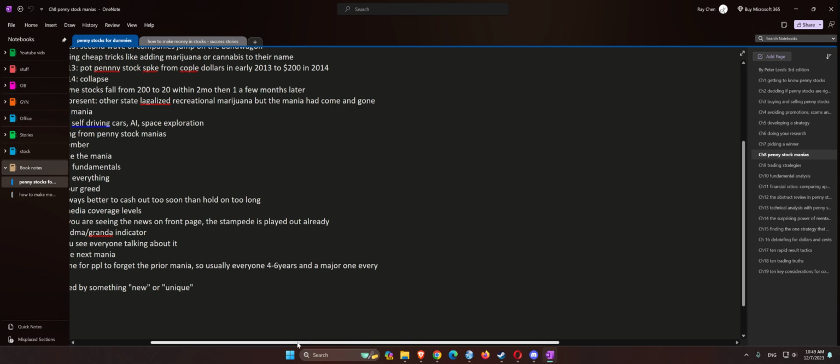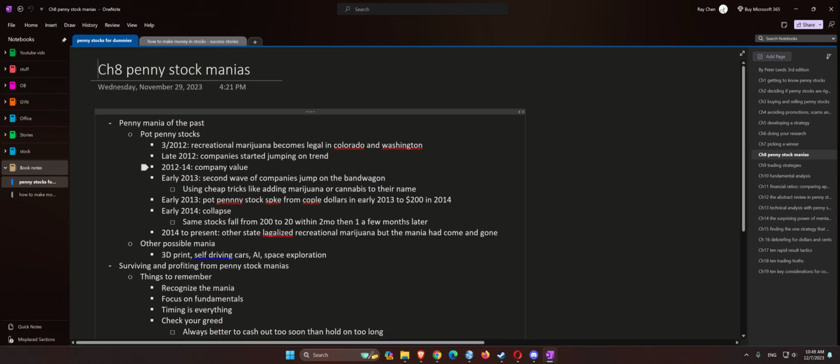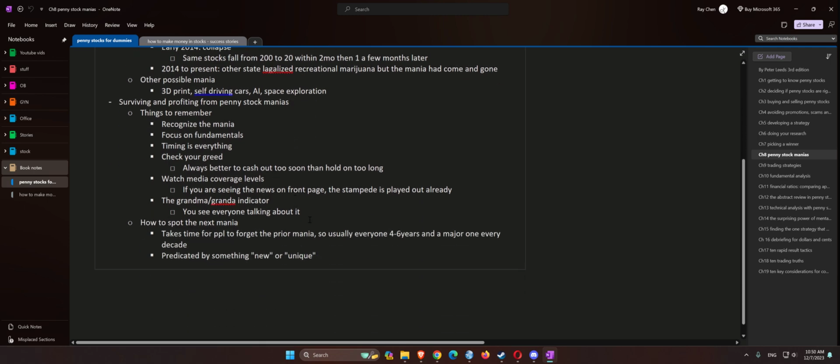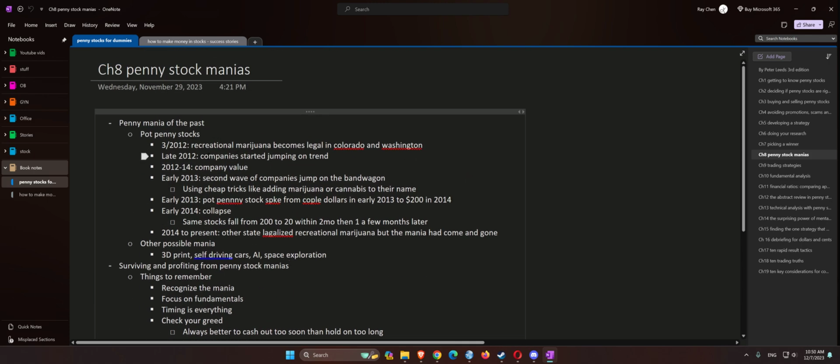So chapter 8 talks about the manias. In this chapter, he goes over penny manias of the past, surviving and profiting from them, and how to spot the next mania. For the past, he gives the example of the pot penny stocks. In March of 2012, recreational marijuana becomes legal in Colorado and Washington. Late 2012, companies start jumping on the trend. From 2012 to 14, company values start going up.